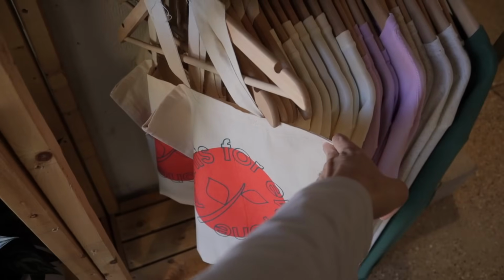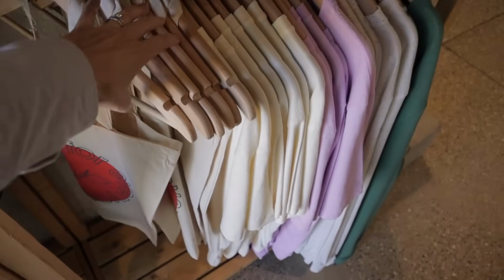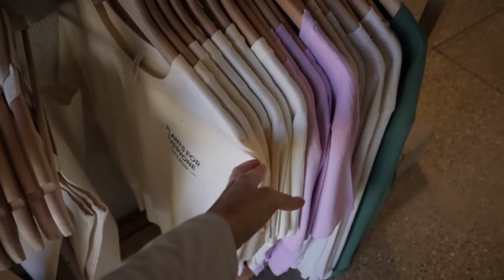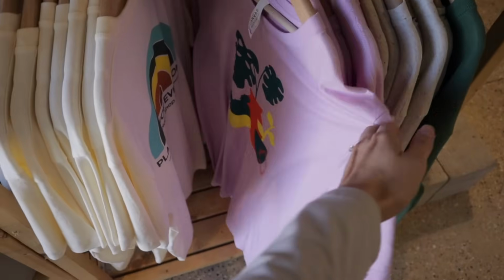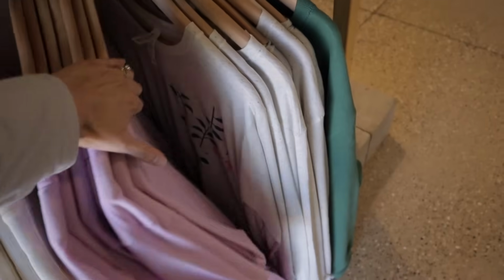I like their merchandise here. This one says plants for everyone. Adorable little tote bag. Of course I would go clothes shopping at a plant store. Plants for everyone plant shop. Oh, cute. Plants for everyone. I like that one. It has a little Monstera leaf on it.